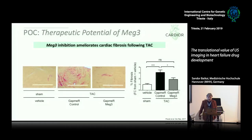So how do we target this long non-coding RNA? For that, there are different types of antisense molecules. That's a third pillar of pharmacology, besides the classical small molecules and biologics. Antisense and all these oligonucleotide-based drugs are basically a new area in the pharmacology field. And there is an antisense oligonucleotide which can be developed against this MAC3.